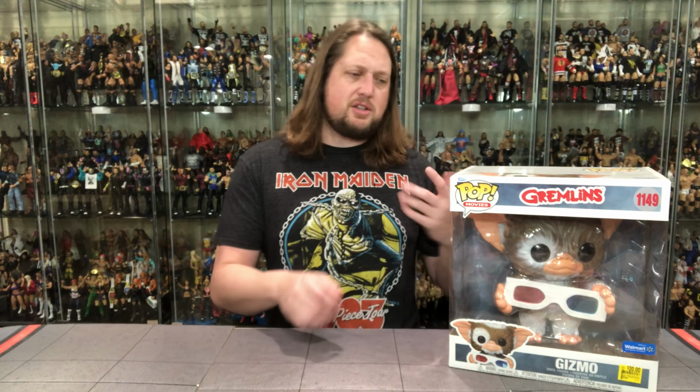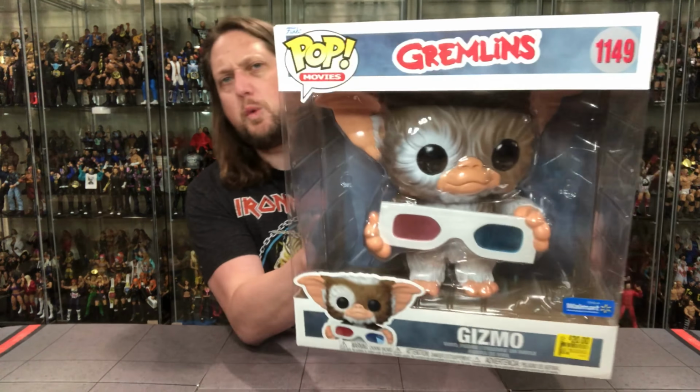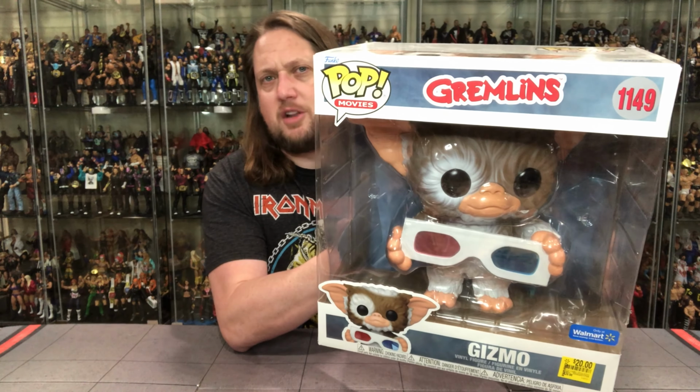Speaking of this table, we're going to do this unboxing like we do all the other unboxings on the channel. We're going to take a look at the packaging, talk about it, unbox it, talk about it, see where it goes from there. So let's start with the packaging on Gizmo here. We know these Funko Pops. We've got the Gremlins logo up top.